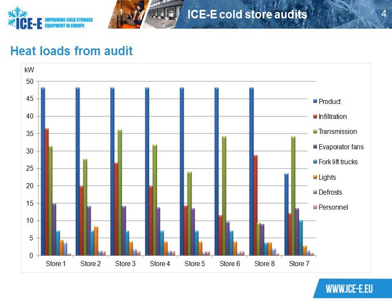In terms of the heat loads on the store, this graph shows the heat loads on each of the stores. And it's interesting to note that the heat loads do vary between the stores. Some stores are used more highly than others, and others tend to have different heat loads due to slightly different insulation, different lighting, different usage. One of the things that's very apparent is the product load on all of the stores. This particular product was brought into the store at above the store temperature, and so the dominant load on all the stores was product load to reduce the product down to the cold store temperature.